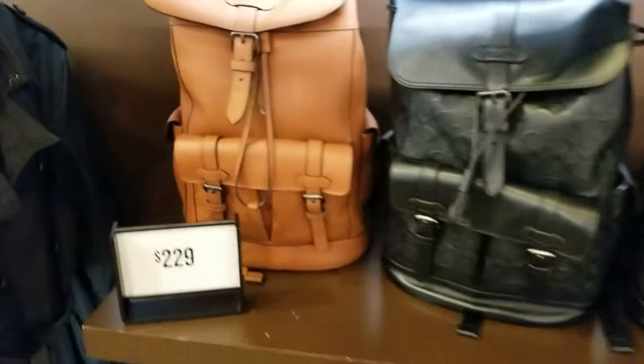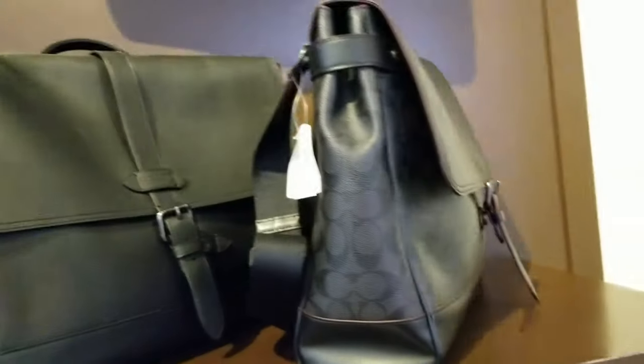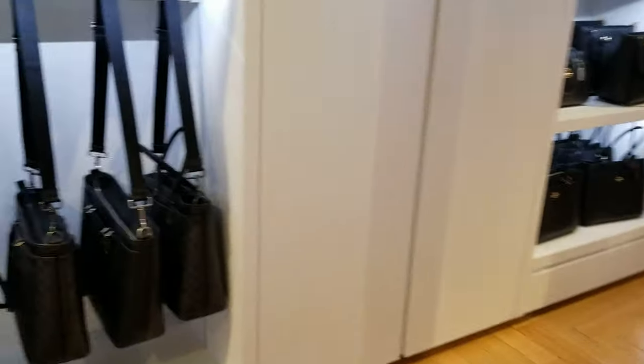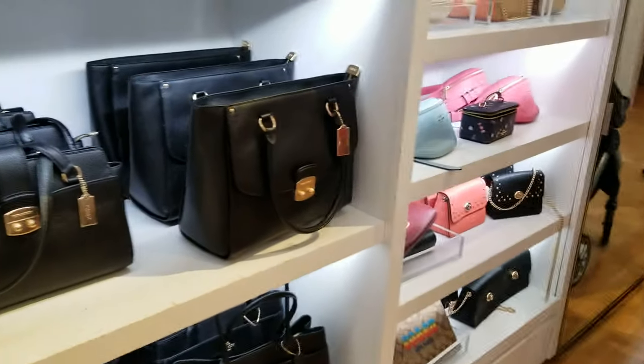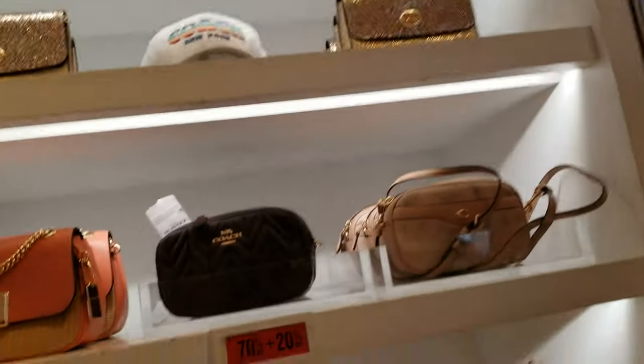Here we've got some men's things. I like those satchels. $159, and that's their sale price of their Mark bags, or what they're offering them at. Well, let's go in here to the 70% off. 70% off plus 20. These are the clearance items. 70% plus 20.